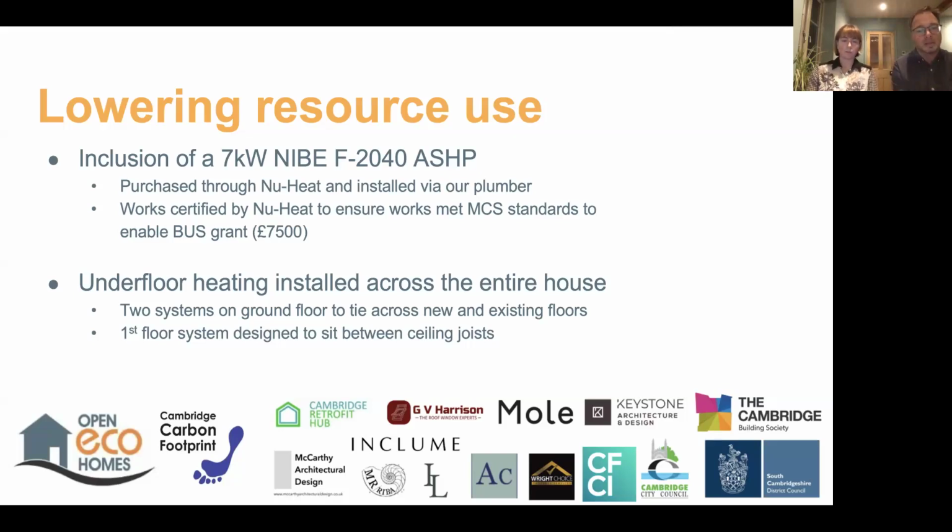So it does mean we don't necessarily have to go out and seek out a specific heat pump registered plumber. So maybe it's a little bit more flexible. Yeah, it doesn't have to be MCS registered themselves. Sorry, the plumber doesn't. But this system therefore still means you can meet the MCS standards and then enable you to achieve the Boiler Upgrade Scheme grant, which is currently sitting at a quite handy £7,500. That actually increased during the length of the project, which is also quite helpful for us.